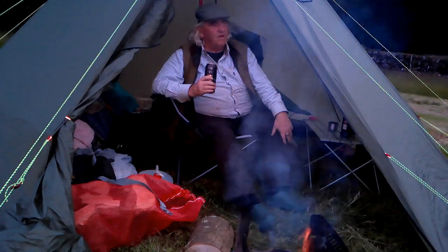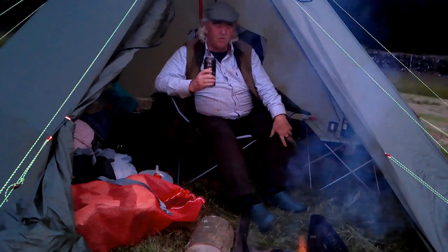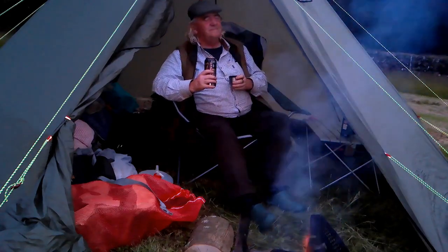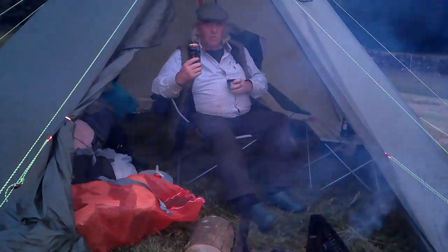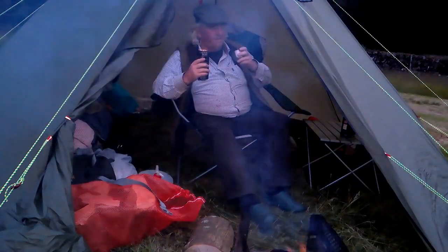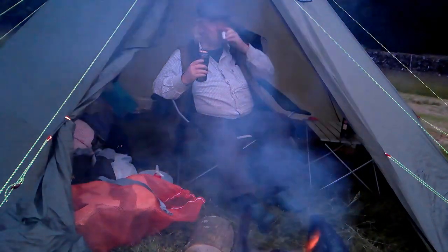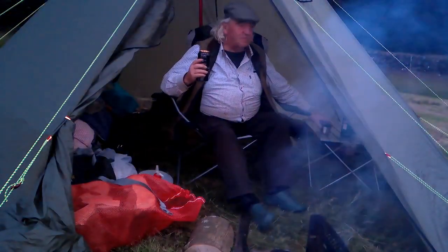Beautiful, beautiful night. Tomorrow it's going to be a scorcher. It's going to be hot. Anyway, I'm sitting here, double-handed. Nice can of, shall we say, black coffee. And a rather nice malt. It's a 10-year-old. I shouldn't really be drinking it with Guinness.